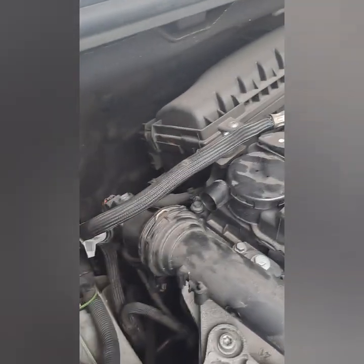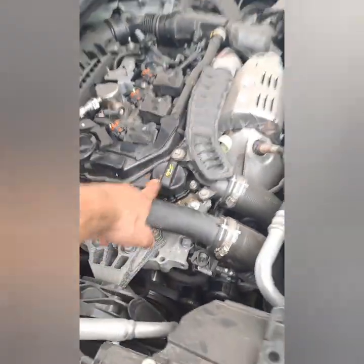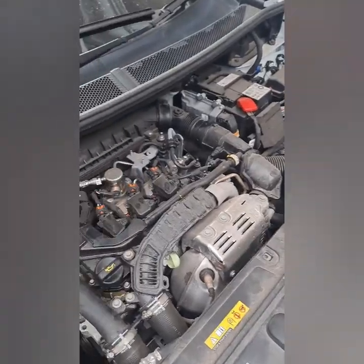So yeah. Pipe from there to there. We've obviously got the oil cap. We've got it wrapped up in one mouth end.